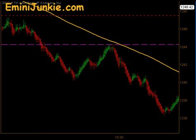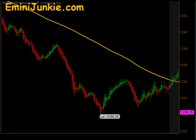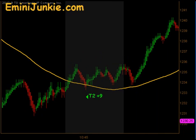You can see if you were using the gold line trail, you wouldn't have been stopped out until about 1235, 1234.75, somewhere in that area. When the market came through that moving average, it gave us a signal to get long. Took a while for that signal to build itself, but ultimately did hit targets 1 and targets 2 for 9 ticks right at the 10:45 confirmation time.